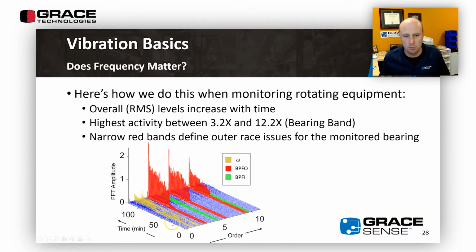As time progresses up on this time axis, I see an increase in behavior in these very specific outer race ball pass frequency bands. And that tells me there's an outer race issue with this particular bearing. We need to perform maintenance activities accordingly. So this is how frequency can be used to help hone in on a specific defect in a piece of rotating equipment.